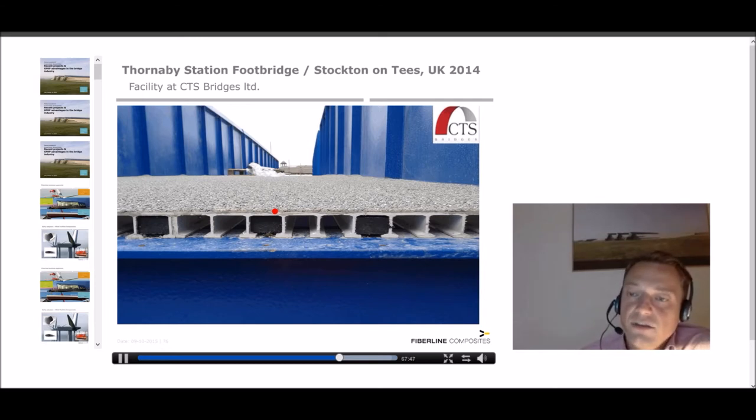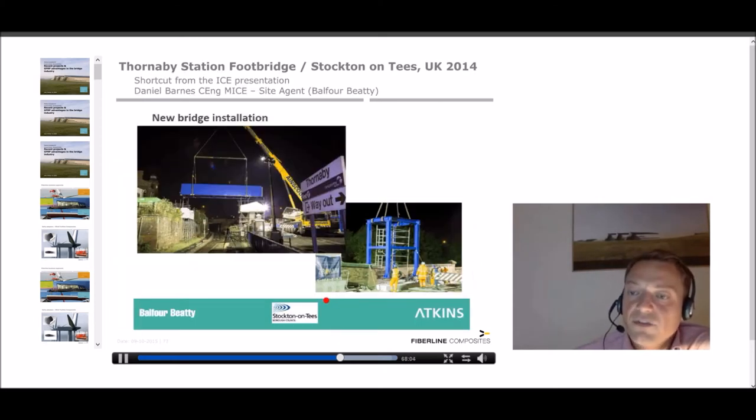And this is what I mean. You have to use FRP where it really makes sense. It also makes sense to build full FRP structures. But in this case, they decided to go for a steel FRP deck. And sometimes you cannot rebuild everything using FRP.